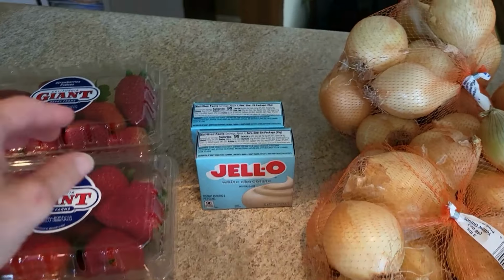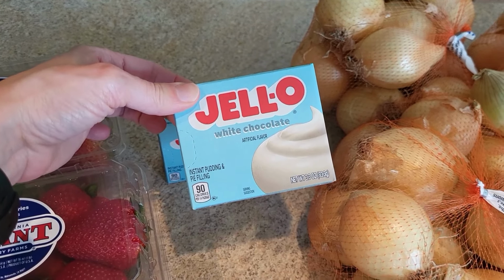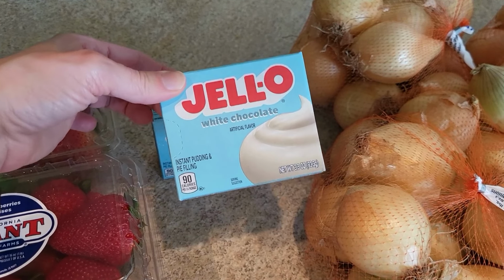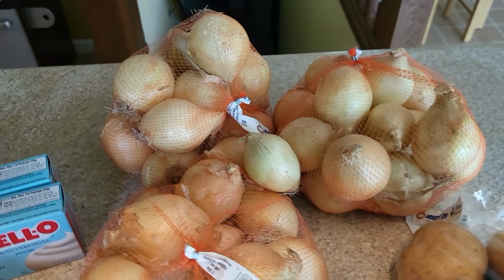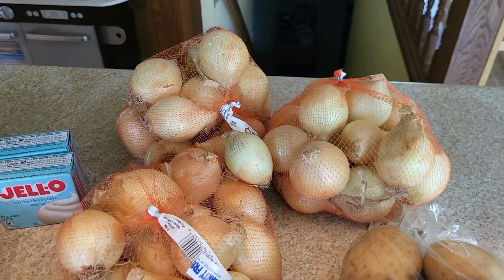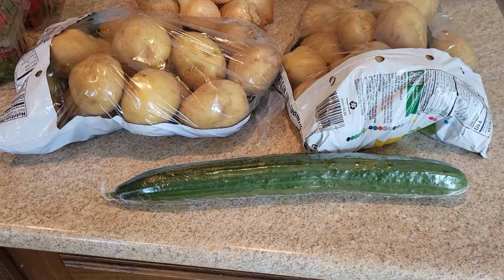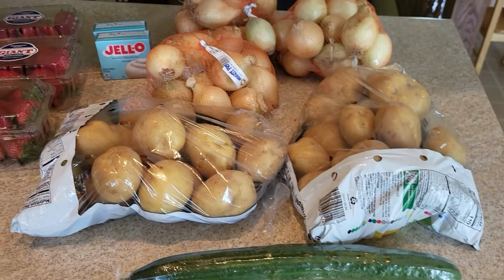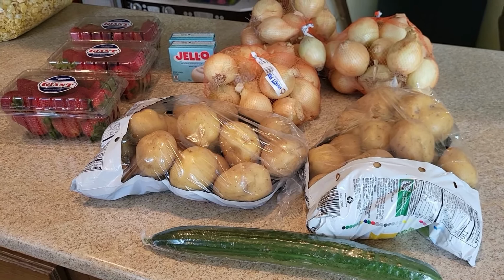But grab this white chocolate jello pudding for $1 because I did that new mousse cup recipe. With that, you need white chocolate, and it's hard to find. So can't get generic one, and grab 2 of those. Onions, 3 pounds for $1, which was great. Golden potatoes for $1, 3 pounds. And then the cucumber was $1. So for this total of everything, restocking produce was $10.97.